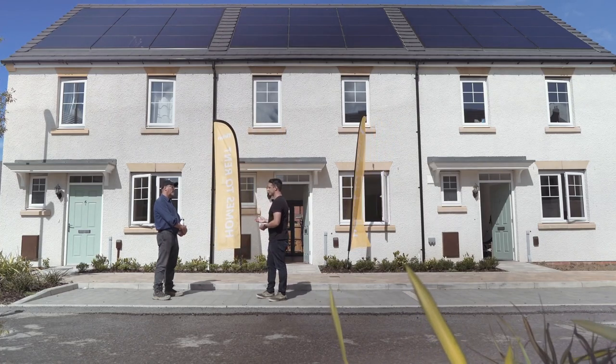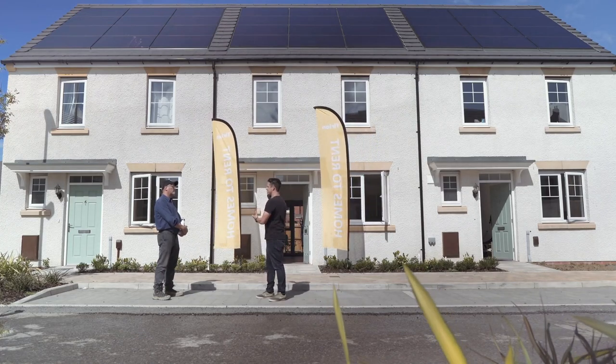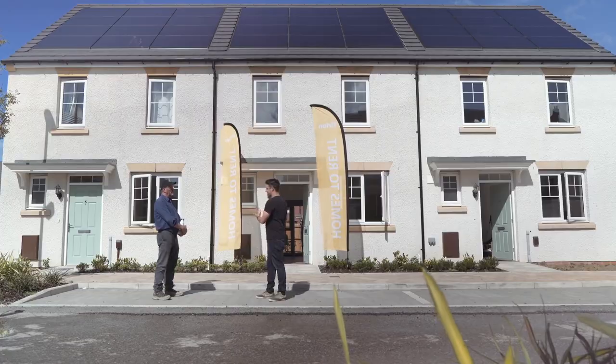So on a windy night or a sunny day, we can harvest as much energy as we can for free, and that's clean energy. And then later on in the day, it's there for the occupants to use.